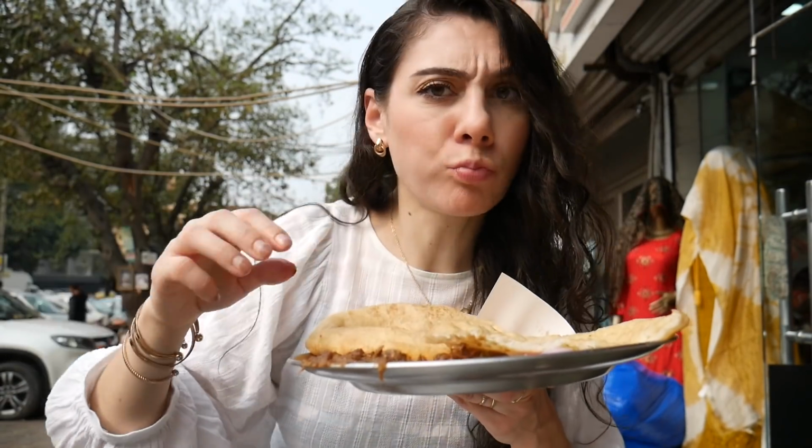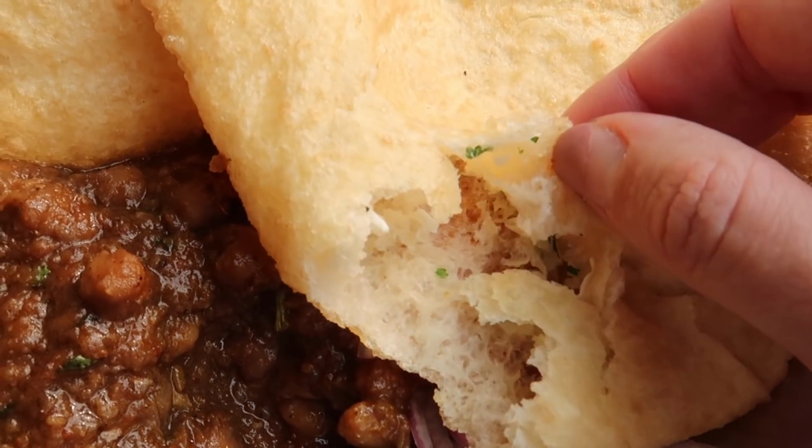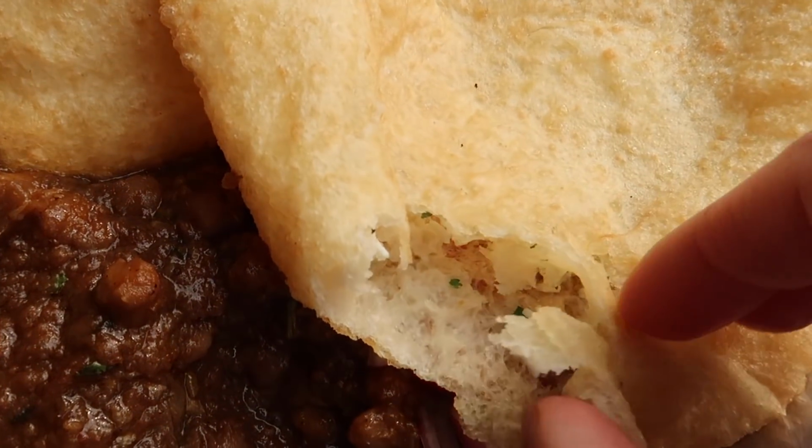Little bit of cheese. I don't mind. As you can see, the outside is crunchy, but the inside is quite soft, which is different than the puri that I had this morning. So good. Oh man. This is what I came to Delhi for.